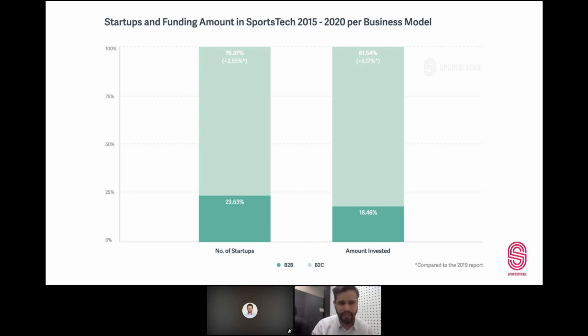The last graph, and we'll save a couple of minutes for questions right at the end, is again the conversation on B2B and B2C. Look, we've addressed this a bit already. The clear trend is consumer-focused applications. There's no doubt about that. Whether it's esports, fitness, or content, those are the companies. We saw it in the unicorn list, we saw it in the IPO list. Those are the ones that really make it big, so naturally, those are the ones where investors go.